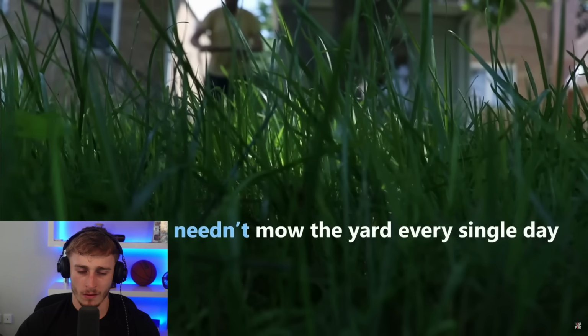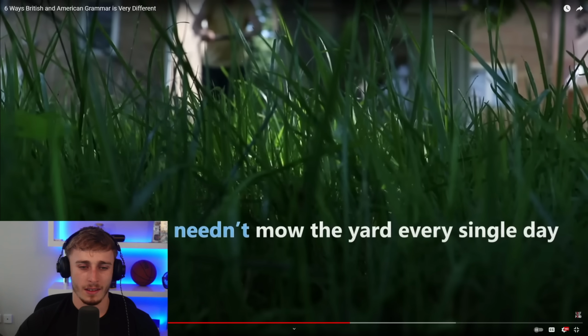It's just that sometimes the two countries don't use auxiliary verbs in quite the same way. Take, for example, the following sentence. Lawrence, you needn't mow the yard every single day. Needn't? That's a word. And as you can see, that is advice that I followed. But that's a sentence that you're more likely to hear in Britain, where the auxiliary verb needn't is still more prominent.